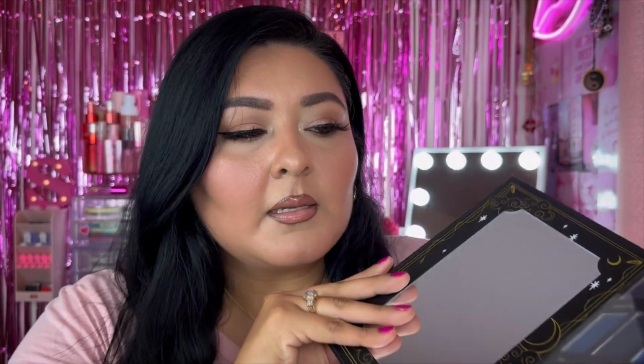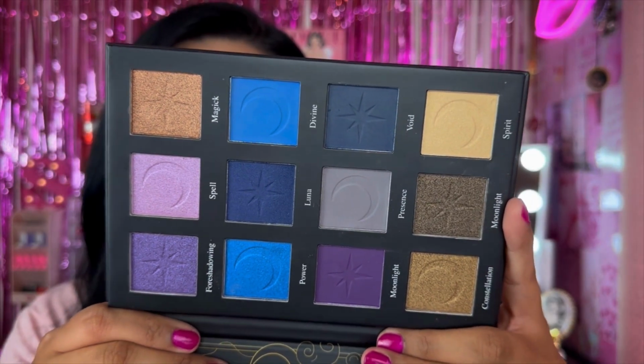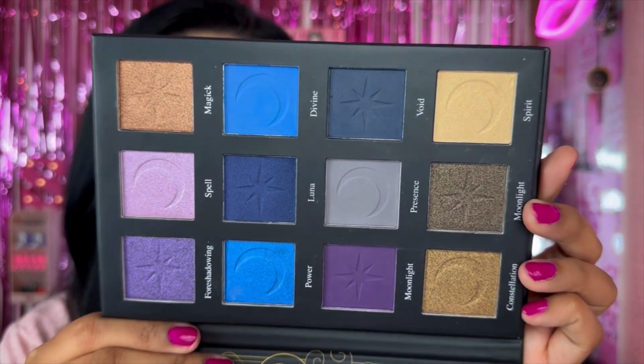It does come with a mirror, and this is the color story, girl. Let me remove that thing, girl. This is annoying me. But I don't typically buy these types of eyeshadow palettes nowadays. I do have a whole collection of Hot Topic eyeshadow palettes. The quality can be very hit or miss, but I haven't been purchasing these as of late. So I don't know what got into me, but the color story is just so beautiful. I cannot leave this behind.